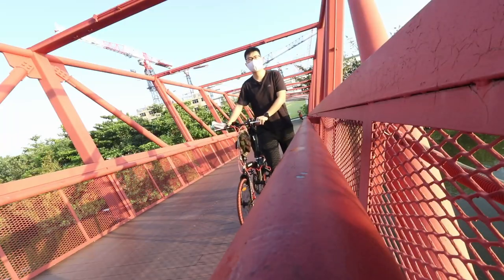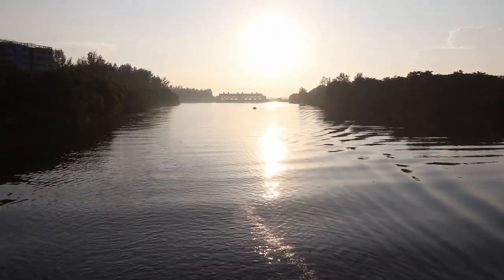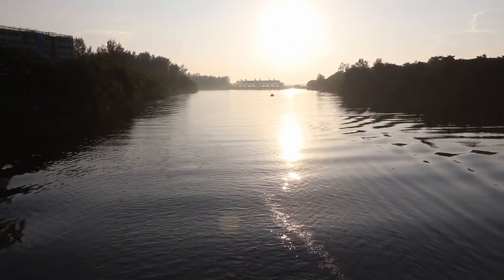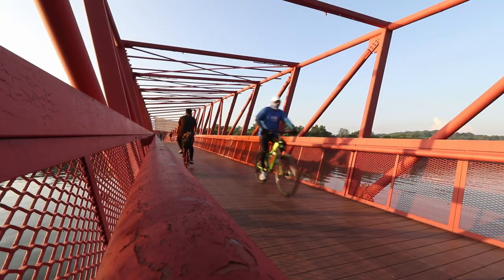So we've now reached the iconic Red Bridge. It's at the moment golden hour. Very beautiful sights. Okay, let's head up now to Coney Island, which is a short cycle away.